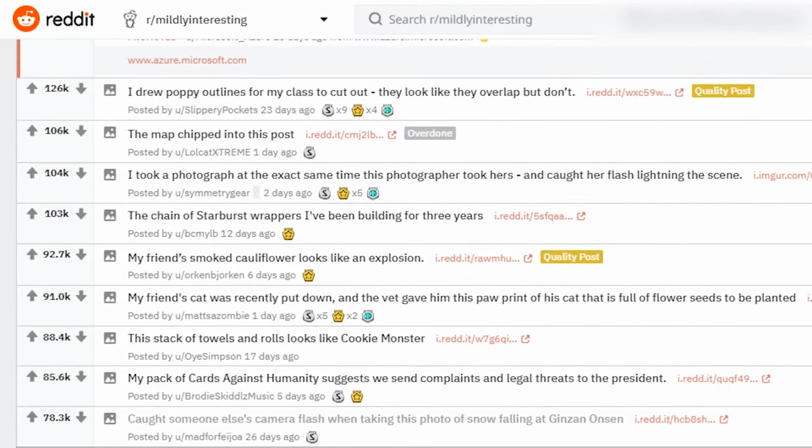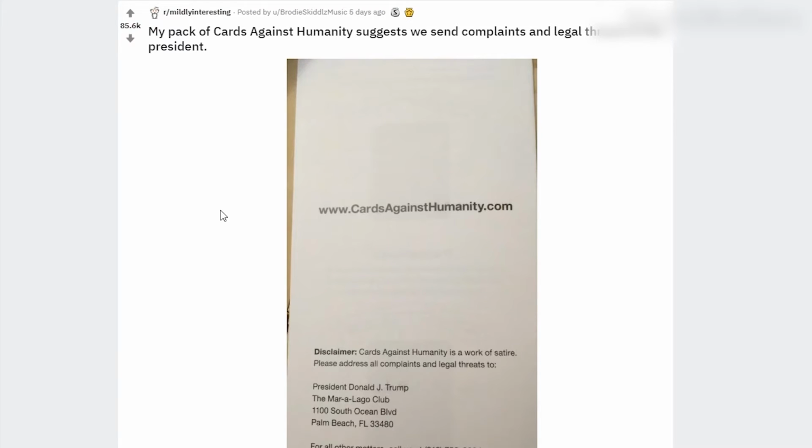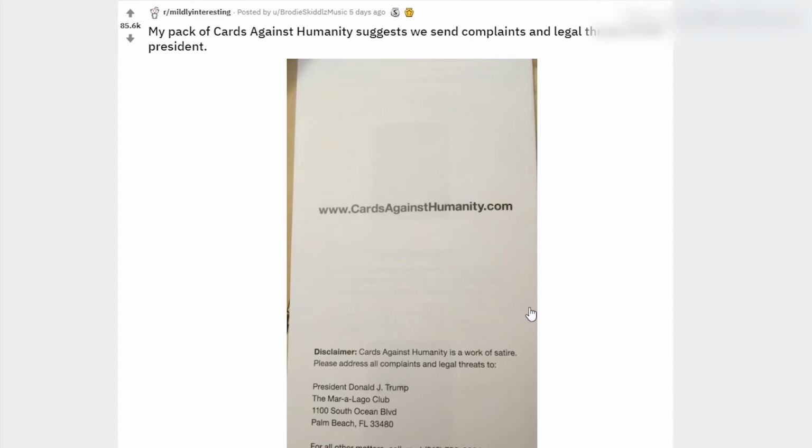My pack of Cards Against Humanity suggests we send complaints and legal to the president. What? Disclaimer: Cards Against Humanity is a work of satire. Please address all complaints and legal threats to. I'm not going to go into my point of view as far as politics goes, but that's funny.